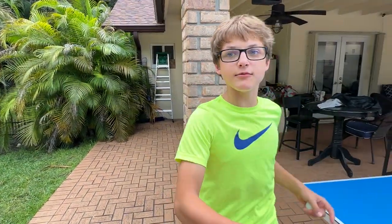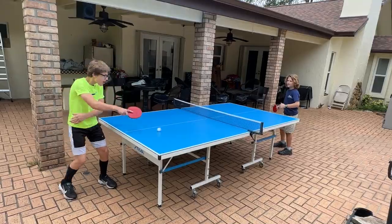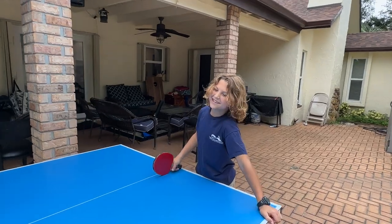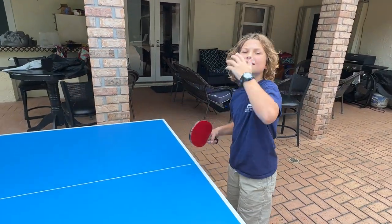So if I were to spin much faster and go like that to move my paddle as a gust of wind, it would have moved it slightly more. Oh, a little too much air turbulence there. Yeah. All right, can I try another one?